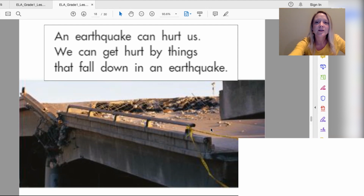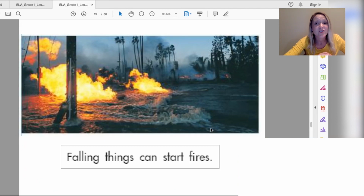Now, look at this picture. What did this earthquake crack? What happened? That's right. This is a bridge that cracked and broke during an earthquake, and parts of the bridge fell down. Falling down things can start fires, and fires are another danger of earthquakes. Things can catch fire and burn. Ooh, so that's a really important word to remember about earthquakes. Let's write on our word list. Fire. Fires. We're going to add that word. Very nice.